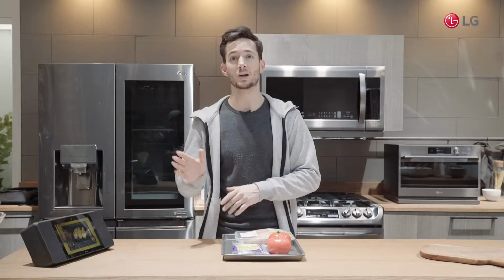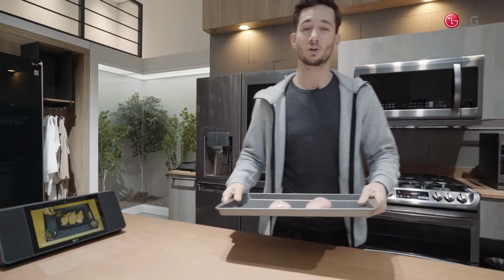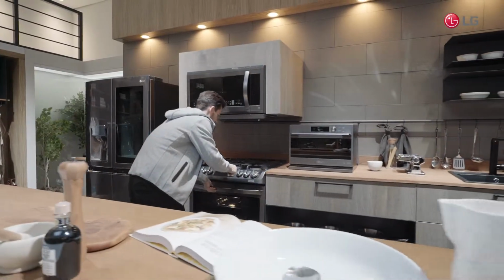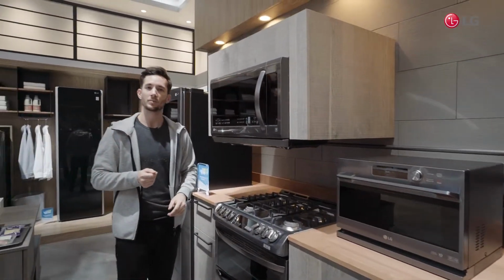I'm gonna go ahead and do exactly what it told me. Voila, look, just like a cooking show. I'm gonna stick my chicken breast into the oven. Set my time, set my temperature, and I'm done.